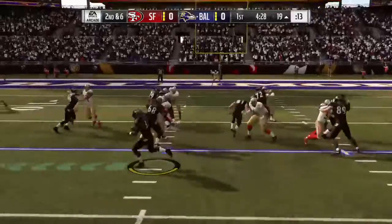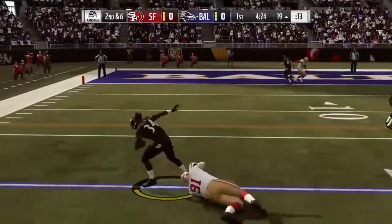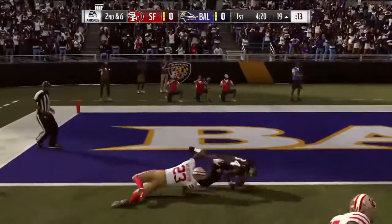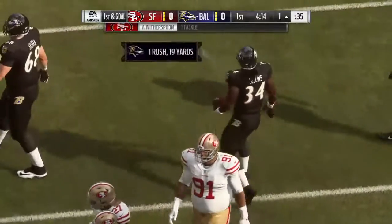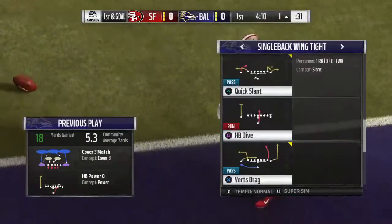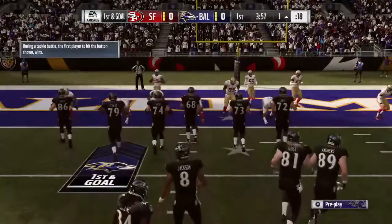A first carry now for Alex Collins. Gets past one man. Oh, and now he bowls him over. Right through him. Boom, bam, biff. And he's brought down. 18 yards there, and it'll be a first and goal. Some big plays in the passing game on this drive, and here's one out of the running game. So the passing game loosening things up. Now there's room to roam.